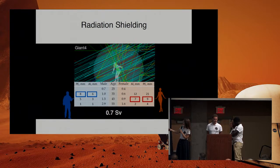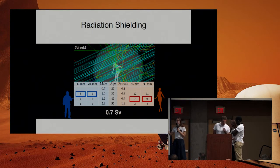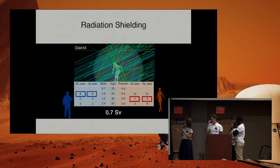These are standards of exposure dose for LEO career set by the International Commission on Radiological Protection. So we try to find the thickness of materials which provide a dose lower than these numbers. And we found that 8 to 9 millimeters of polyethylene can protect our astronauts with a dose of about 0.7, and also you can see 6 or 7 millimeters of aluminum. So in that case we can launch to Mars 35 year old male astronauts or 45 year old female astronauts.